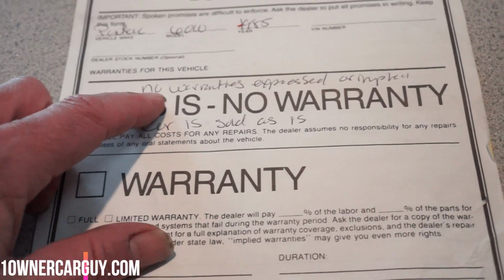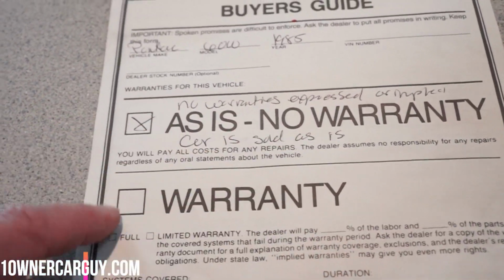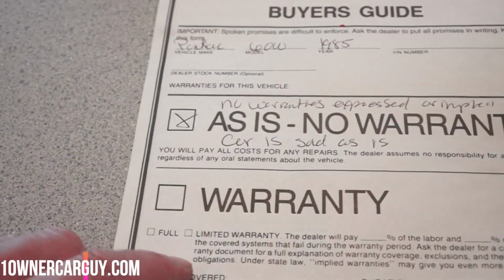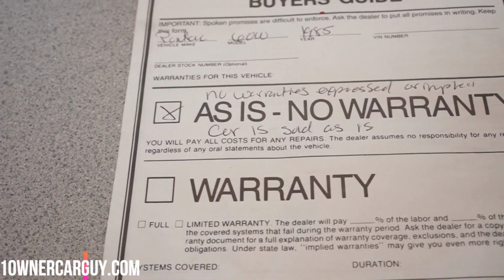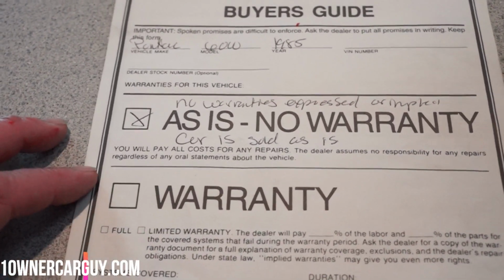No warranties, expressed or implied. Car is sold as is. Now, I've already got the box checked and ticked for as is, no warranty. But I write other things down because I want people to know that, hey, look, this thing's as is. I'm not guaranteeing you nothing.